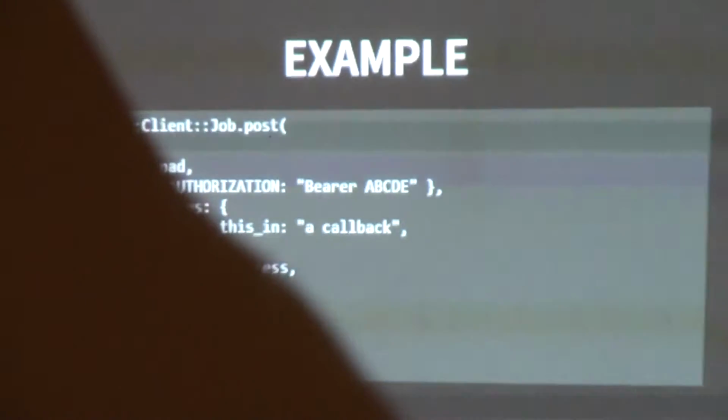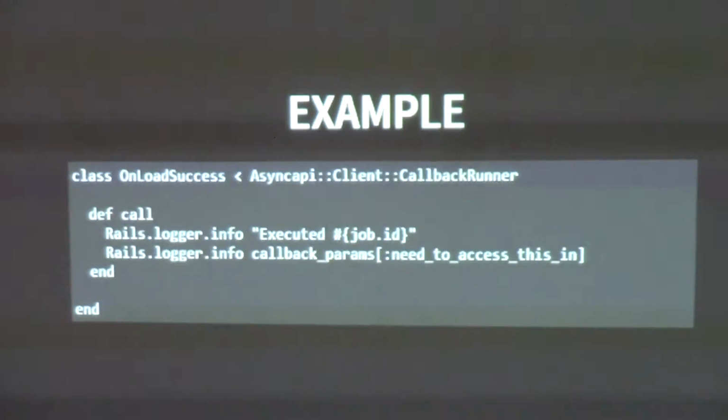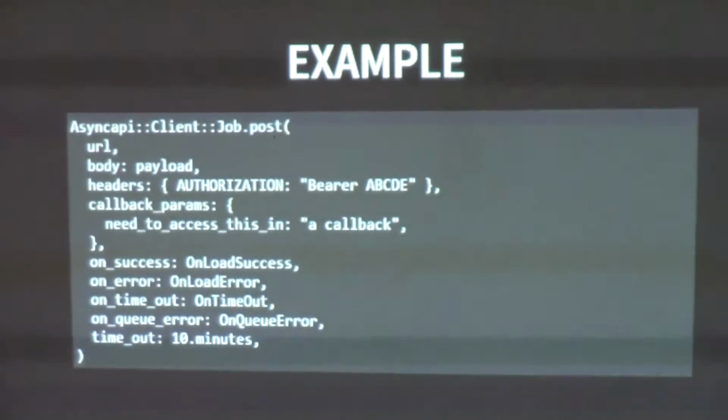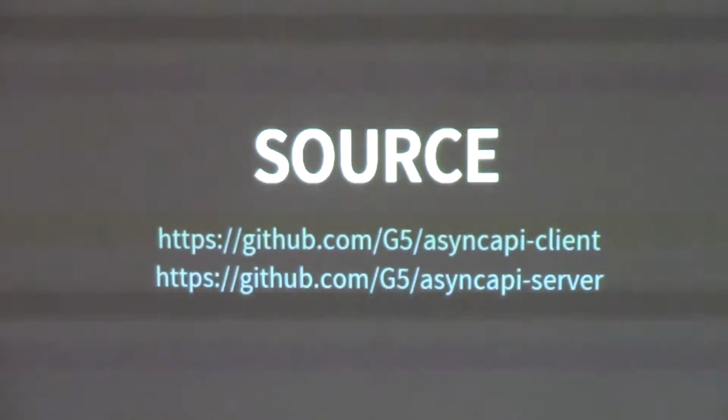This is how a callback class looks like. There are certain things you have access to, like the job, and certain things you stuck in the callback params here if you need access to those. And okay, that's it. I don't want to go too much into detail because it gets a little complex, but this simplifies it tremendously.